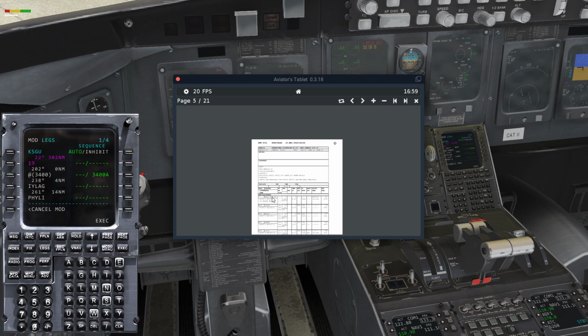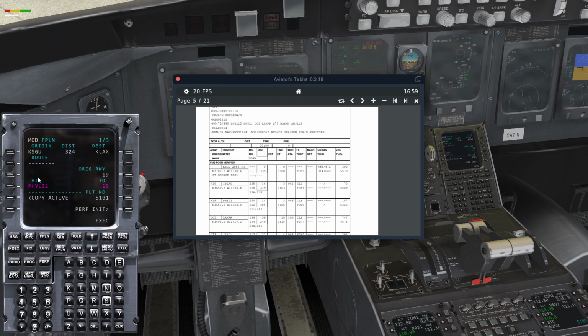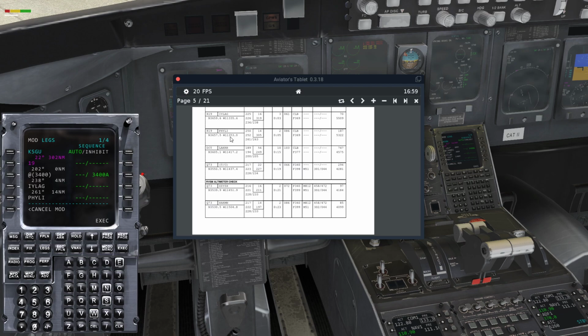So let's look at the flight planner we've got out here. Philly 2, Philly transition direct Laker, Q73, should be Q73 to Hamlin. Which leg-wise, let's just look at the legs here. 19, Hylag, Philly, Laker, Zix, and then Hackman.